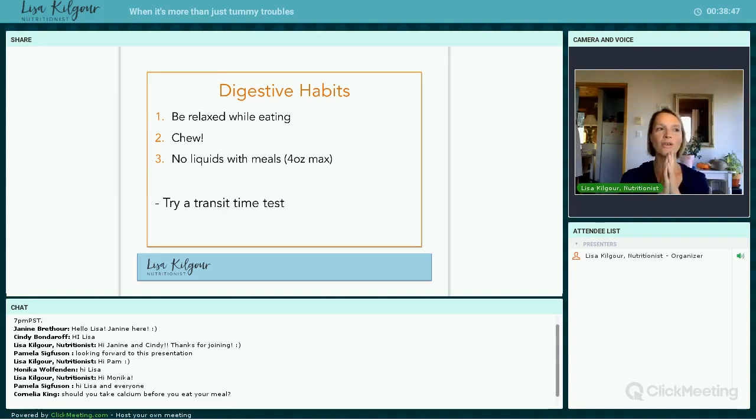And your goal, or what the healthy transit time is, is 18 to 24 hours. Under 12, your digestive system or your transit time is too short, and you're probably not absorbing your food very well. If it's coming out whole, it's really not absorbing it well.